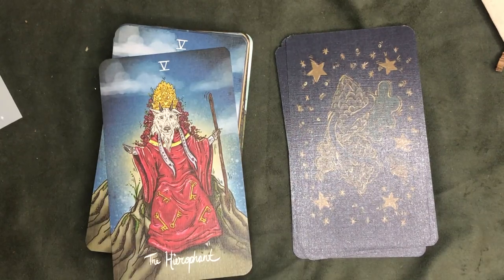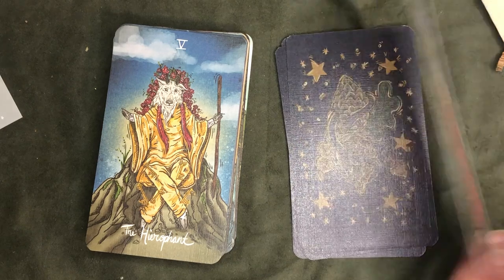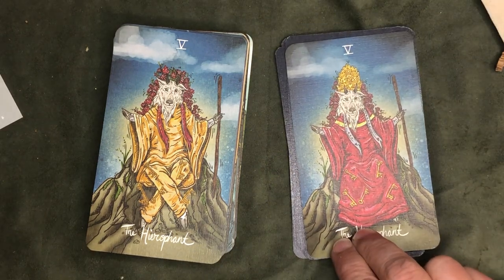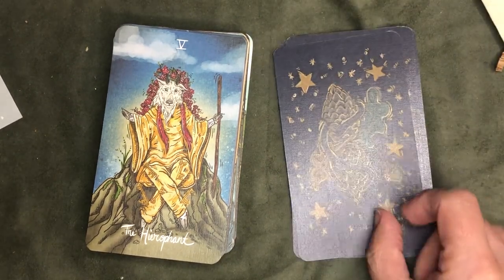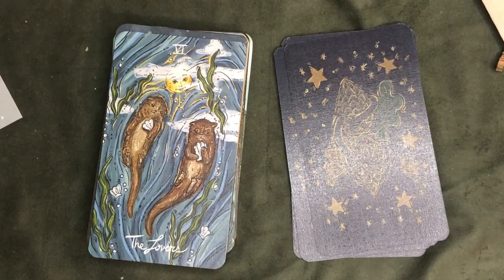And here we have two Hierophant cards. I remember her posting on Instagram when she made them both, not being able to decide between which one, and so she gave them both to us. Oh, I love the otters.